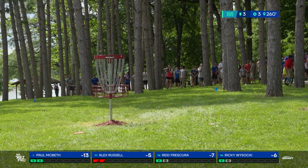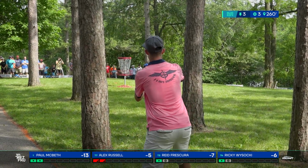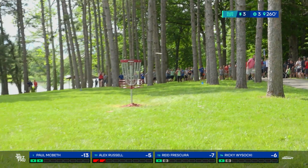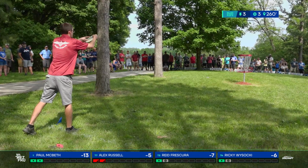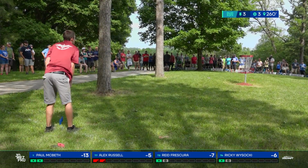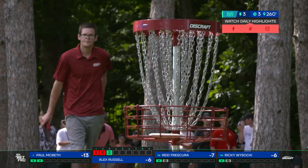Oh, wow. Great run. Just a little high from 45 feet. Okay, Ricky looks like he's just outside circle 1 as well. Oh no. And the rare air ball. Don't really see right and left misses from Ricky. No, not really. Alex, there's the play we were looking for. Back on the board here with the birdie.